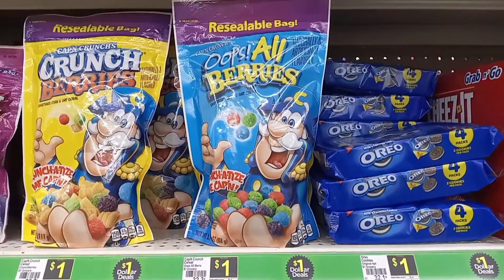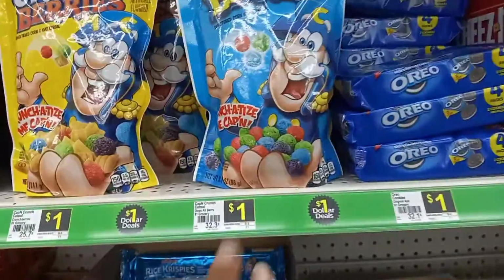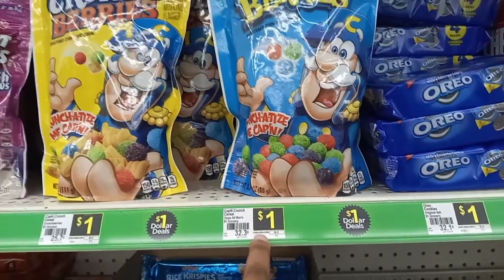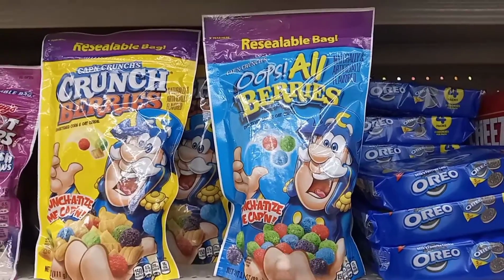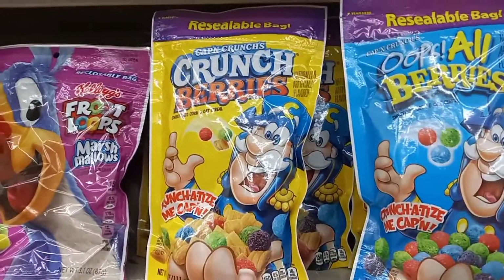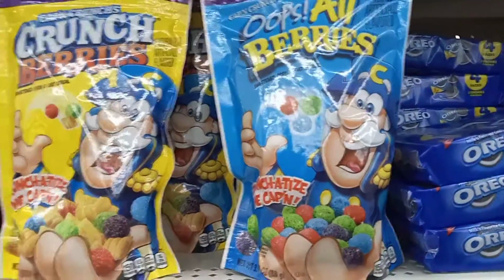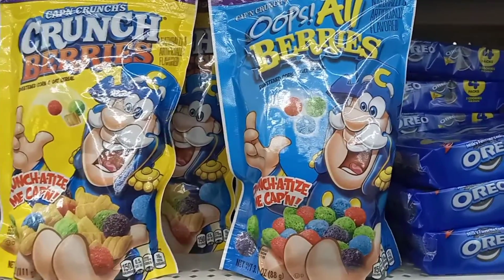The next item that I'm going to grab today, you guys, is these Oops All Berries Captain Crunch. They're not on sale, but they're $1. And there is a 75 cents off of one coupon that is attaching to this one, but it's only attaching to the Oops All Berries. I scanned this one and it wouldn't attach. It only attaches to this one, you guys. So that will make this bag only 25 cents.